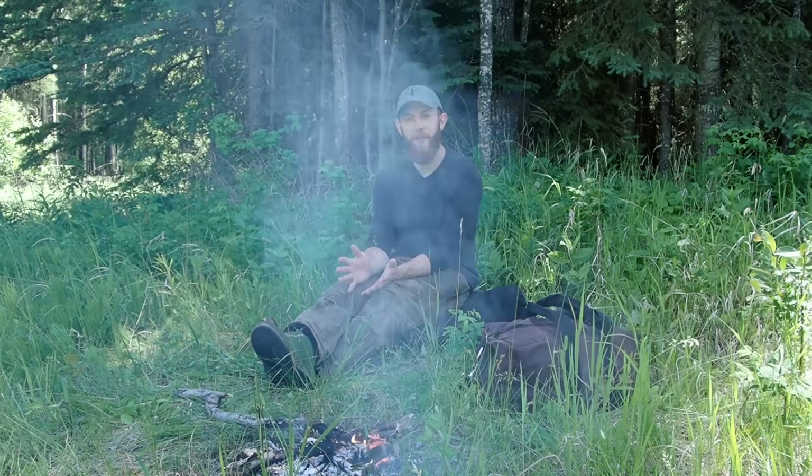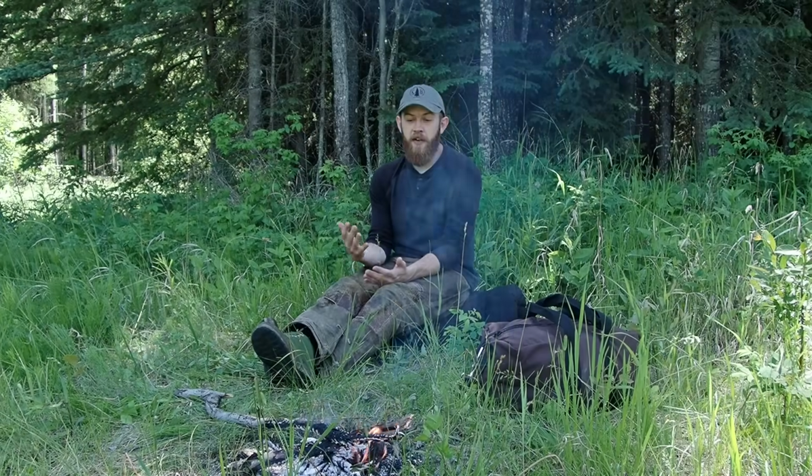So a foam sit pad, not just great for sitting on, it's also an excellent campfire tool. When it comes to cooking in the outdoors, nothing can ruin a meal quite like having all your food stick to the cookware that you're using. Luckily though, there's a very simple solution. We can pre-season our cookware. This is a very simple process.